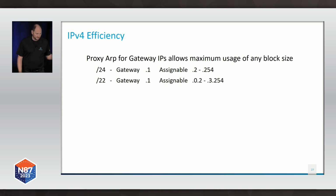Likewise, if you're working at something like a /22, you could do the same thing, but now you have to teach somebody how to do CIDR notation and understand, for a given IP address, what the given default gateway would be if you're using a low order number.